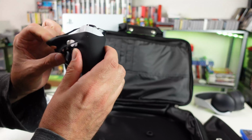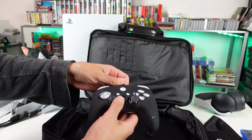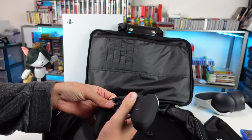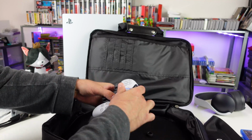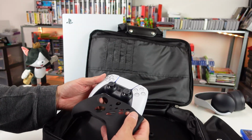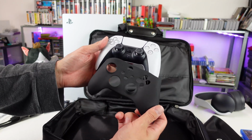What is this designed for? This is designed for something else. Is that the Xbox controller? That's not designed for this controller, G-Story. It's kind of shaped like it, but it doesn't fit. No, whatever this is, this isn't right.